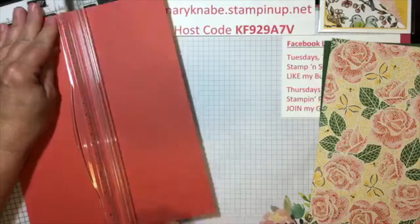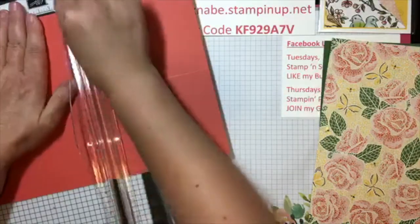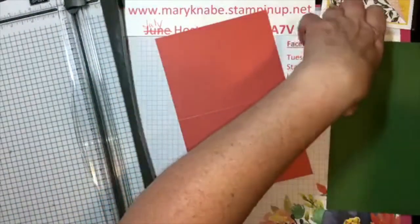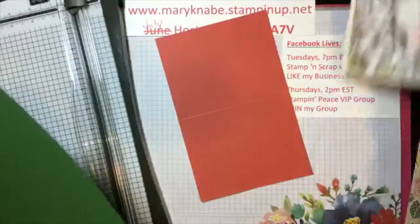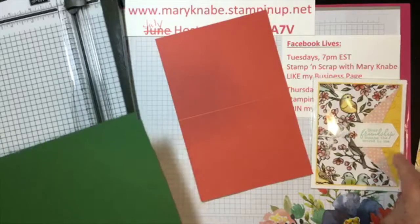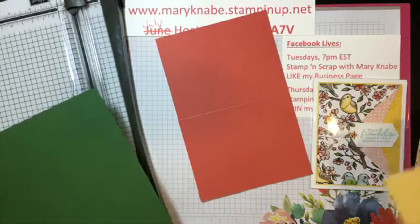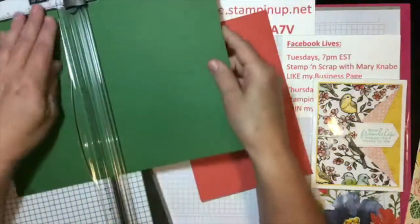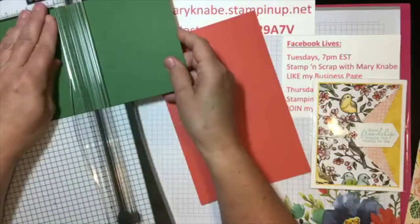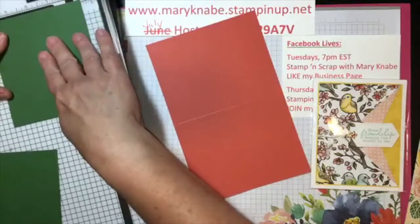And you all know that you can make 2 card bases out of one 8.5 by 11 sheet of cardstock. Okay, set that aside. And then I'm going to do my next layer, which is that yellow, So Saffron. Anyways, I'm going to cut a standard card front layer, which is 5 1/4 by 4. And I always like to just go ahead and cut the second one.